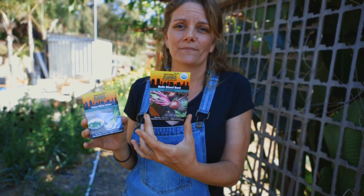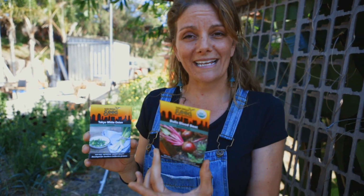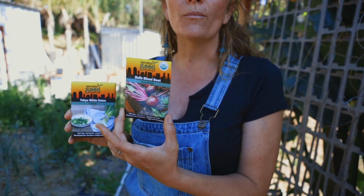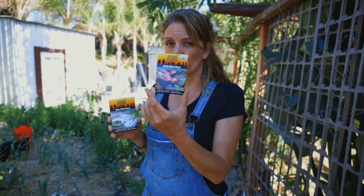Beets are one of them. They grow very quickly. Depending on the variety, it can be less than 60 days to maturity. And so you can plant these out, you can harvest them much earlier at a baby beet size, and you also can use the beet greens almost immediately when they are of size that is worth cutting. So a great quick crop.